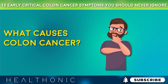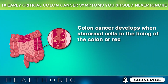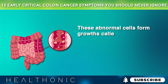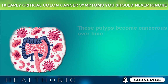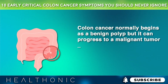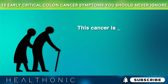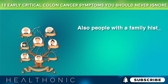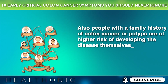What causes colon cancer? Colon cancer develops when abnormal cells in the lining of the colon or rectum grow uncontrollably. These abnormal cells form growths called polyps. These polyps become cancerous over time. Colon cancer normally begins as a benign polyp, but it can progress to a malignant tumor if not detected and treated timely. This cancer is more common in people older than 50. Also, people with a family history of colon cancer or polyps are at higher risk of developing the disease themselves.